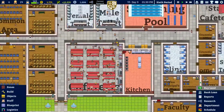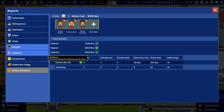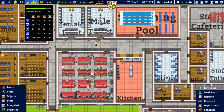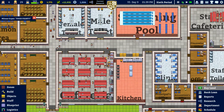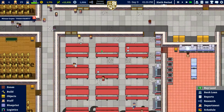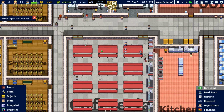Now, well, I wonder if we can increase the amount of food that we give them. Well, I know that we can. You can see we've got inferior, regular, and then superior. We haven't set it up to superior because, frankly, we don't need it. And I don't know when we will. There's more food going on the floor than there is in the mouths at this stage without food fights, but there you are. Anyway, at 2 PM, all there is to do is to basically clean this place up.